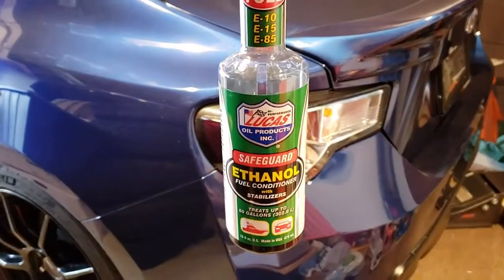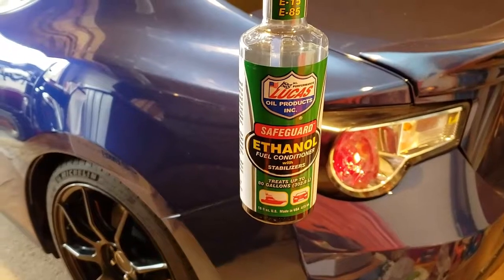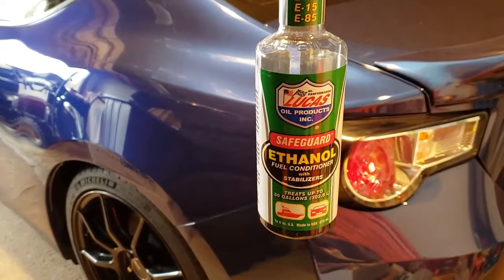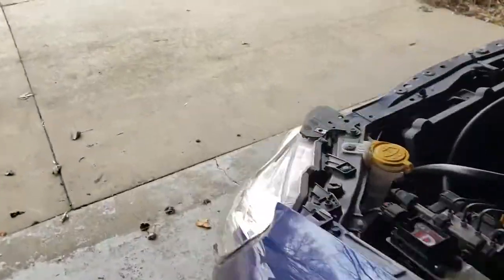but then use some kind of fuel treatment. This is what I use on this car. I think this is the more expensive stuff. It gets the fancy fuel conditioner, and that's going to help too, putting something like that in there. So maybe if you run a fuel conditioner in it, it'll be okay to store. I can't guarantee that. It does dry out the cylinders.